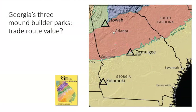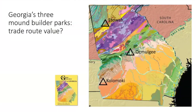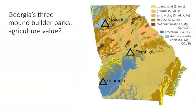And the other thing you can look at as far as geology goes is we put our geologic map on there, and then I'm going to convert this to a sort of chemical map so that all the limestone will be one color and all the quartz-rich sand and quartz-rich rocks will be another color. So we do that, and the limestone and the dolostone, the carbonate rocks, become blue. And you notice that all these are also close to where you've got a lot of carbonate rocks, which is what often makes good farm soil. So there's probably a connection there as well.